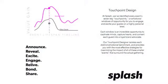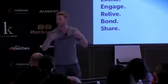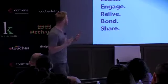Okay, so then your event happens, right? At Splash, we have this way that you can pull in all your photos. You can create a live feed during your event. I think we're actually doing it right now for this event, where you can grab photos by hashtag, so it's easy if you get them to do the hashtag.